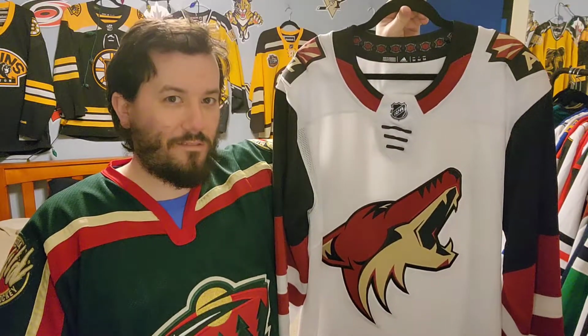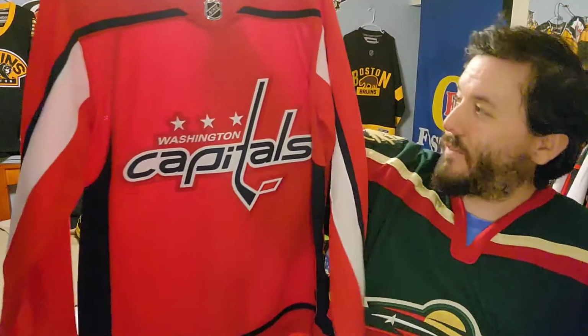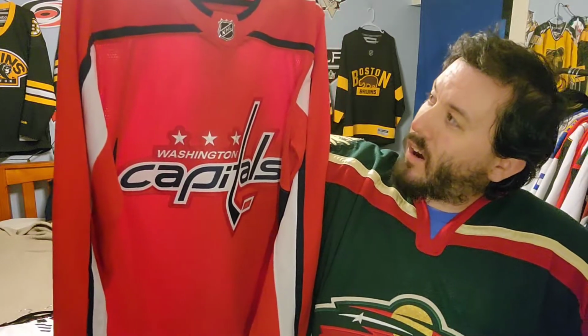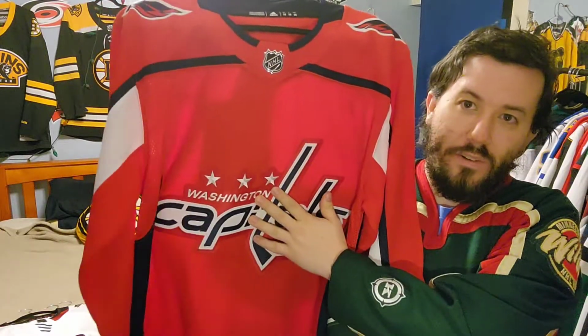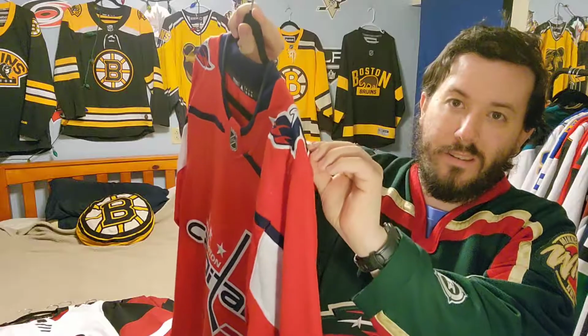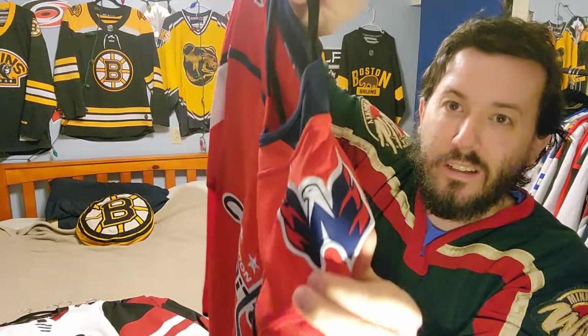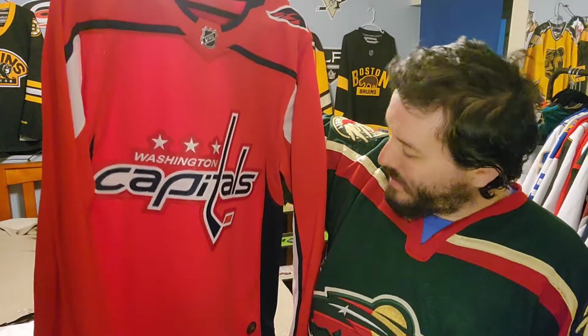And on to Washington. So of course you got to have the home uniform, right? Of the Caps. I've been on the fence with this uniform. I like the design on it, not a fan of the actual logo they use though. If they could switch to this shoulder patch as their main crest, or at least make an alternate with that, that would make me a happy boy. But we'll probably never see it. Who knows? It's all right.